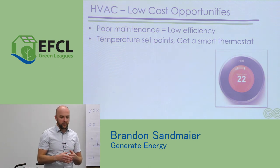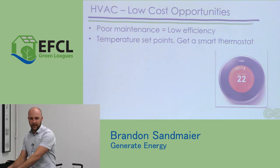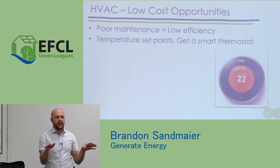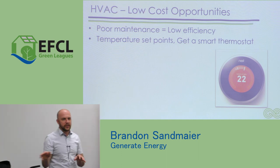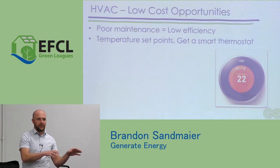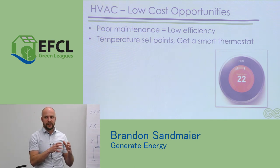So they have really cool things now, like vents, like the registers that you have in your floor. You can put in ones that communicate with the thermostat. So like your living room, you're not in there at night, right? So you don't need to really heat that space at night. These will communicate and they'll shut those vents off at night and then just keep the ones in the bedroom operating. So it's called zone control, right? So you reduce the amount of space that your furnace has to heat.